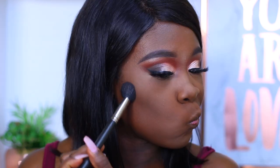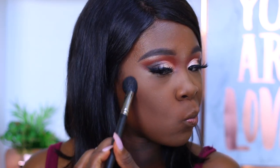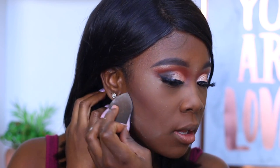So while that's settling into my face, I'm just going to take my powder and use it to contour, or bronze, whatever you want to call it, my face really quickly. I'm going to take a little bit more of that powder and we're going to clean up under my jawline. It's so thin and so light, you honestly have to use a lot to really know that it's there and working, because it goes on so light on the face.